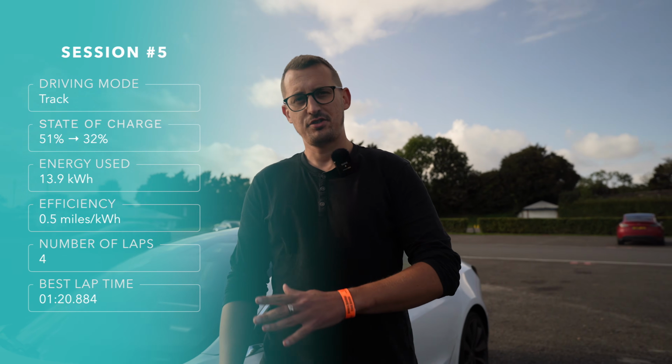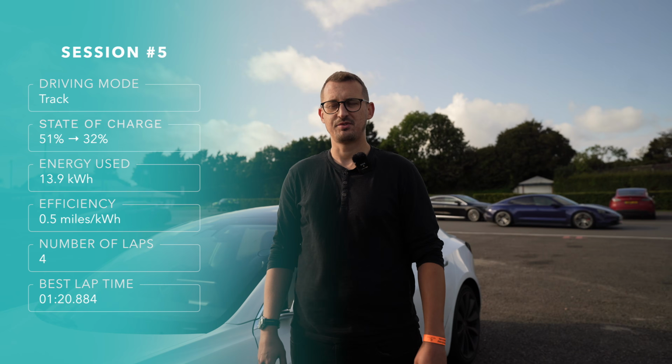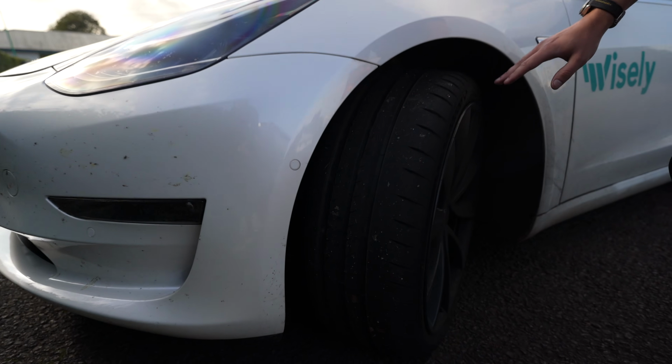So we've got about 32% state of charge left, so enough to go out with Martin back in the car for maybe 4 or 5 more laps, just fun laps. And yeah, tyre wise, the Cup 2s have been doing really well.